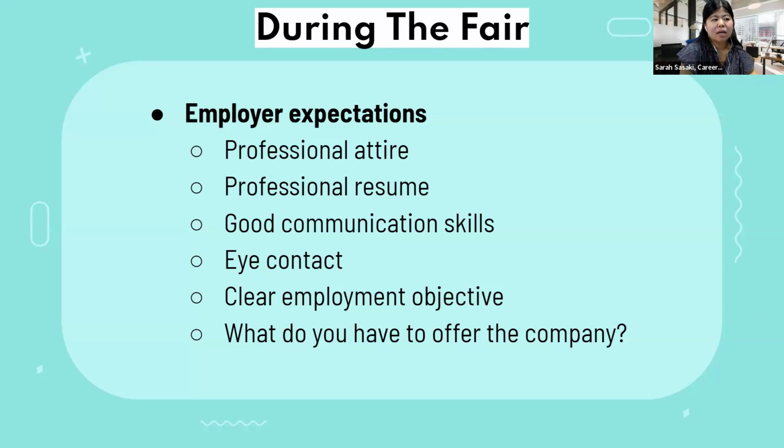Because again, if you're like, oh, I don't know what I'm looking for, then they're like, okay, so are you looking for this? You're like, I'm open. But it's like, are you really looking for it then? And then also, really, what do you have to offer the company? How can you help them, again, with their growth and their continuous development here, for their team?